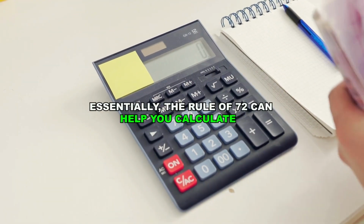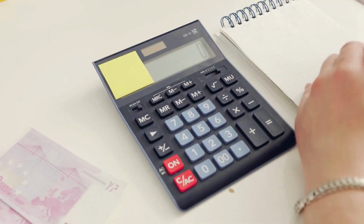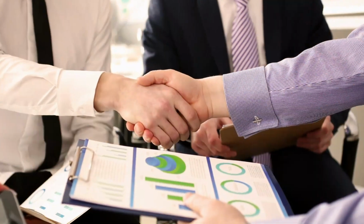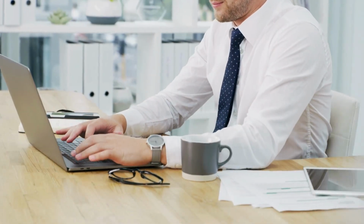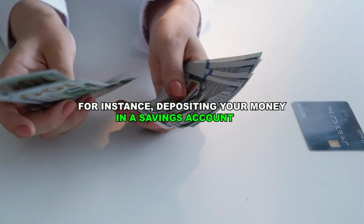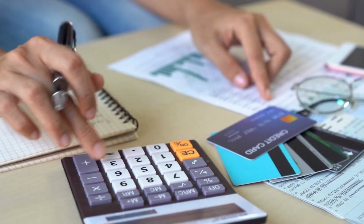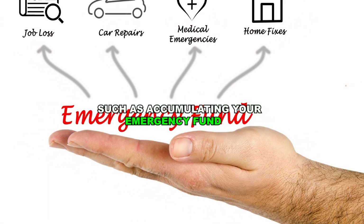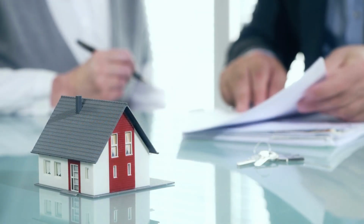Essentially, the rule of 72 can help you calculate how long it will take for your original deposit into a savings account with compound interest to double, as well as what interest rates you need to achieve that double-digit growth. For instance, depositing your money in a savings account rather than leaving it in a no-interest checking account may help you grow your money faster if you're saving with a specific purpose, such as accumulating your emergency fund or preparing it for a significant purchase.